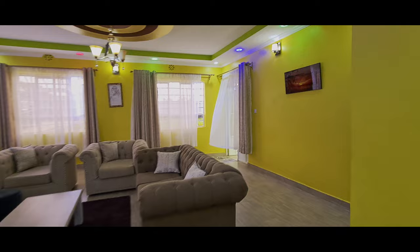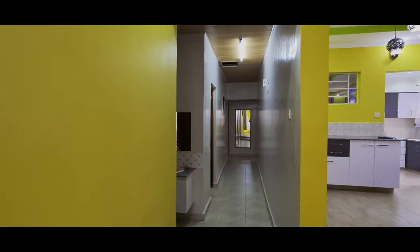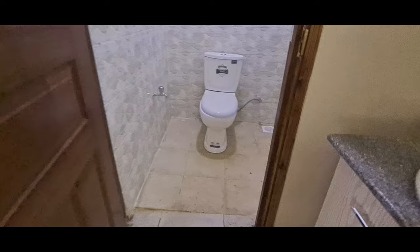So now let's go to the common washroom for the guests. That is the entry door. And then you have a very big corridor which goes to the bedrooms. Let me show you. So this is the common washroom. Yeah, look at that.